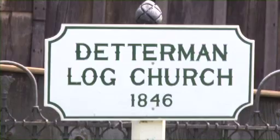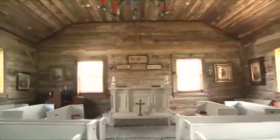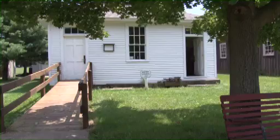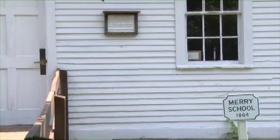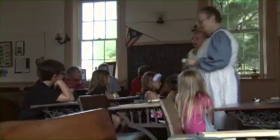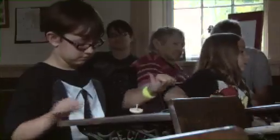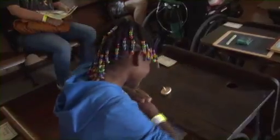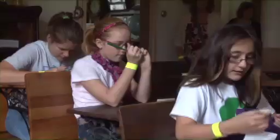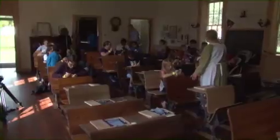We have the Detterman Log Church. It is one of 2 log churches left in the state of Ohio, and it is the only one that currently has church services. A school, the Mary Schoolhouse, a one-room school, which is used today as a one-room school. Area schools come and spend a day, and they'll spend part of the day with a teacher in the one-room school, conducted as it was back in the 1860s, 1870s. And then they tour the village afterwards. So we have the school, which is in use.